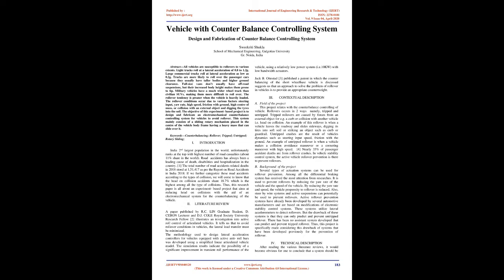Trucks are more likely to roll over than passenger cars because they usually have taller bodies and higher ground clearance. Full-size vans don't usually have off-road suspensions, but their increased body height makes them prone to tip. Military vehicles have a much wider wheel track than civilian SUVs, making them more difficult to roll over. The rollover tendency is greater when the vehicle is heavily loaded.